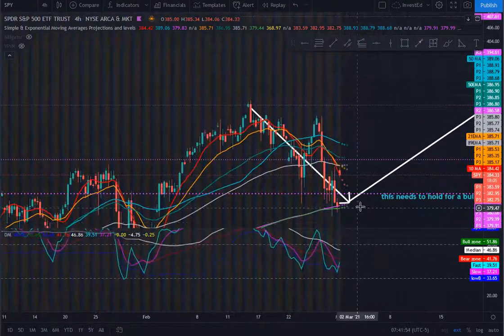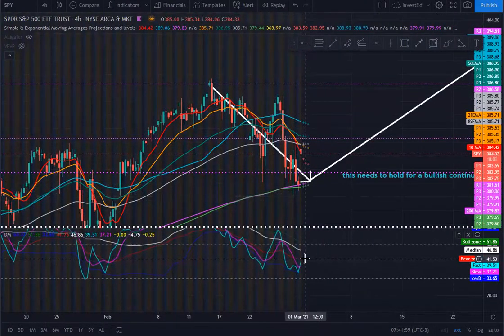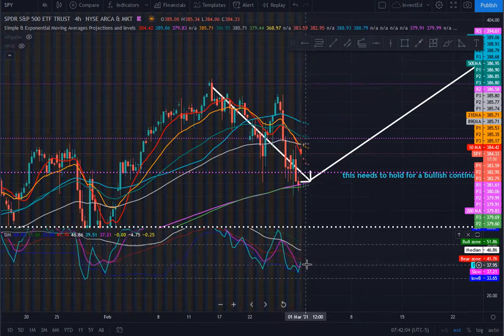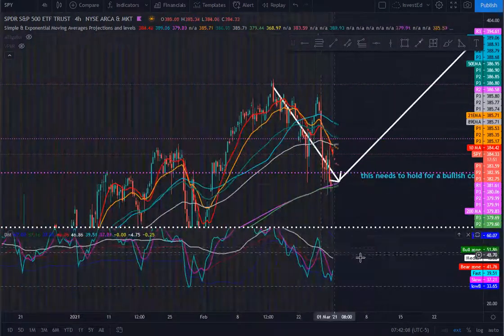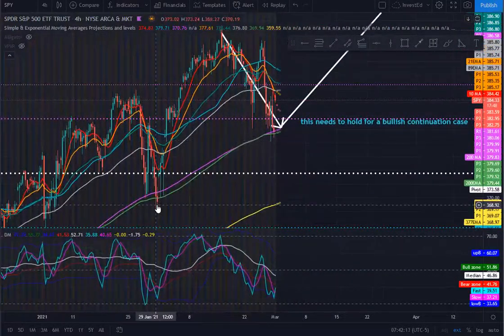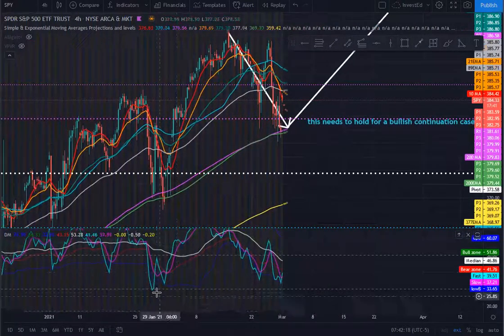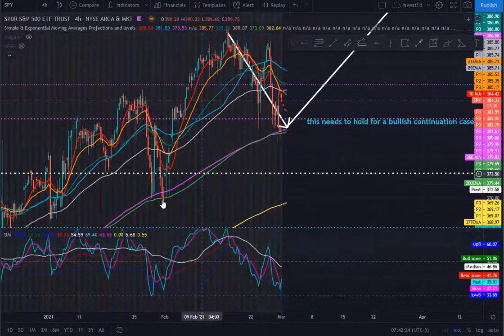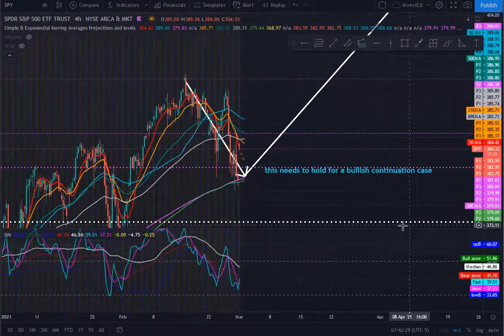Ideally, you want to hold this 200 exponential. Do not want to make a new lower low on this reaction of the bear zone into the slow, and then find support, and off we go. That's what we want to see. So keep an eye on that. But for now, we do have divergence. We have the price making a higher low. Sorry, not divergence. I apologize. But we do have a higher low on both of these. So that's pretty good. We're holding the 200. So that's a good look so far.